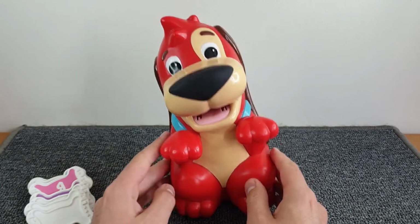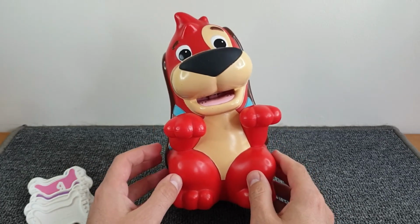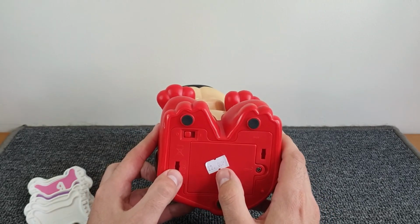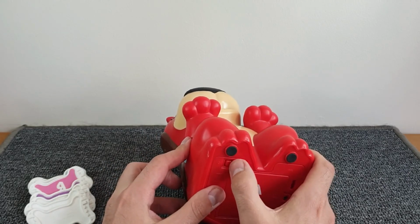So what is this bright, colourful, vibrant red plastic dog, which looks like an ornament from the 80s, going to do when I flick this switch? Here we go. What's it going to do?